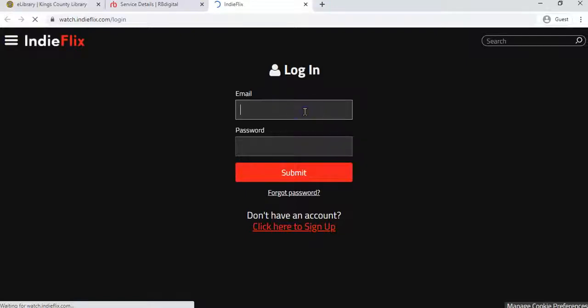Now on this page, we're going to type in the email address that we used for our IndieFlix account, as well as the password, and then we're going to click the Submit button.